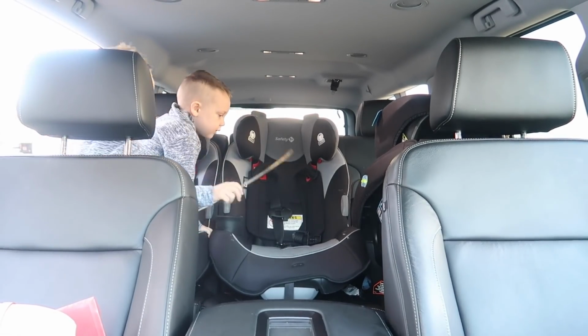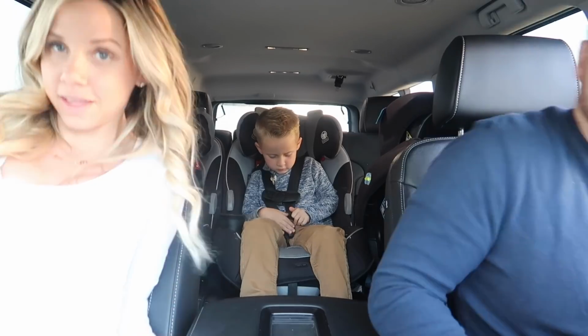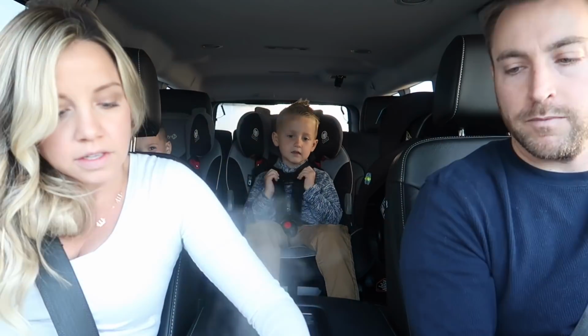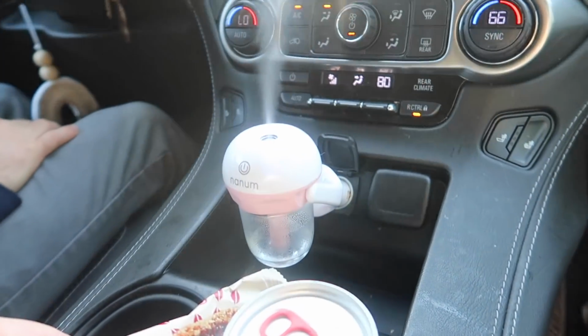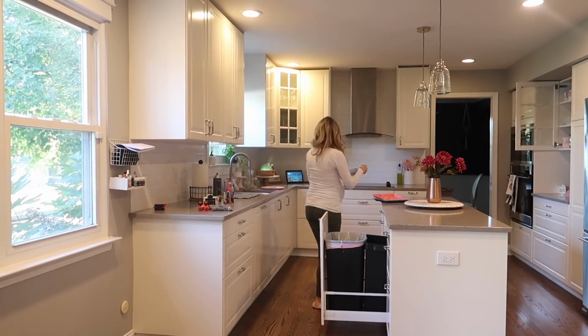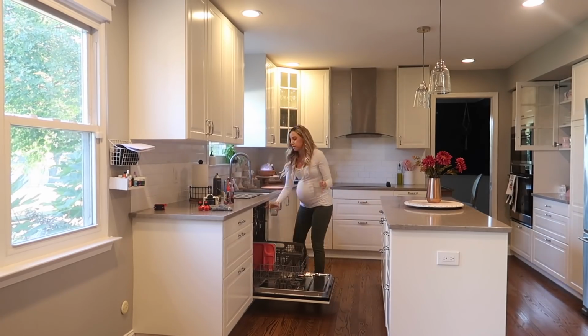Finally, it is time to go ahead and get in the car. I have a diffuser going with some Thieves in it in the car. I love this diffuser. It's amazing. It just makes me feel good for all of our immunity. And then also, this is my breakfast. I'm just having a fig bar with some soda water on the road because that really helps to settle my stomach in the morning. I'm usually a little bit better around lunchtime.